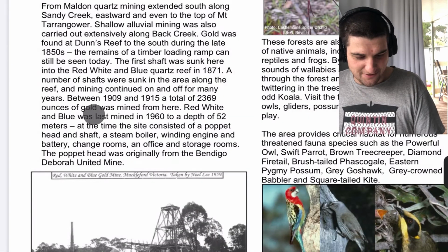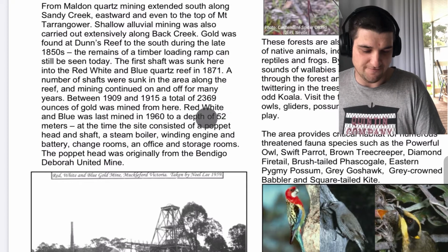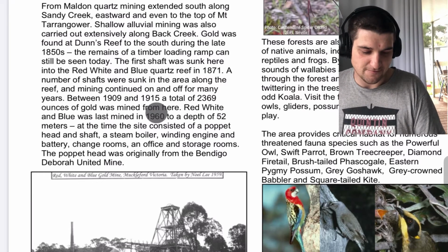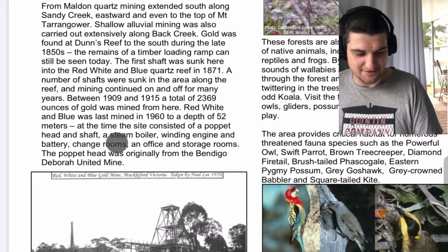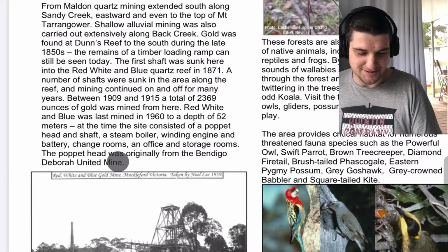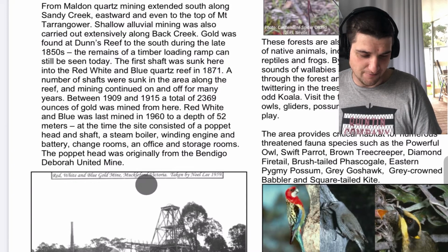Between 1909 and 1915, a total of nearly 2,400 ounces of gold was mined from here. Red, white, and blue was last mined in 1960 to a depth of 52 metres. At the time, the site consisted of a poppet head and shaft, a steam boiler, winding engine and battery, change rooms, an office and storage rooms. The poppet head was originally from the Bendigo Deborah mine.